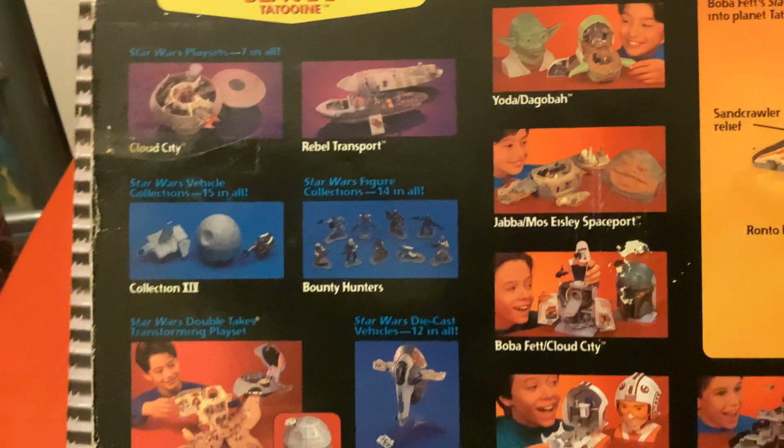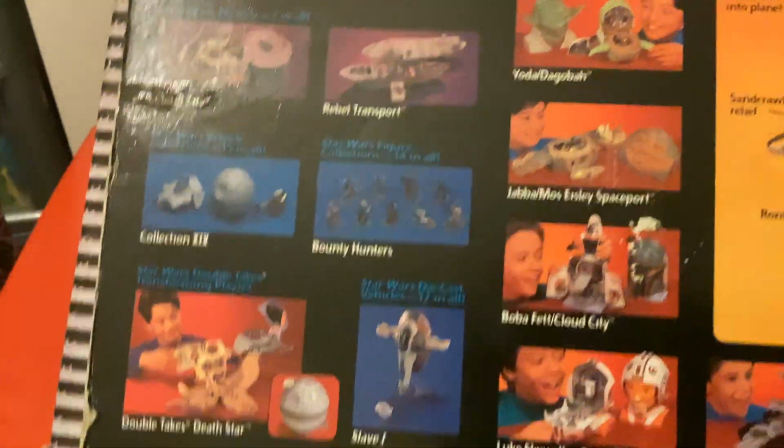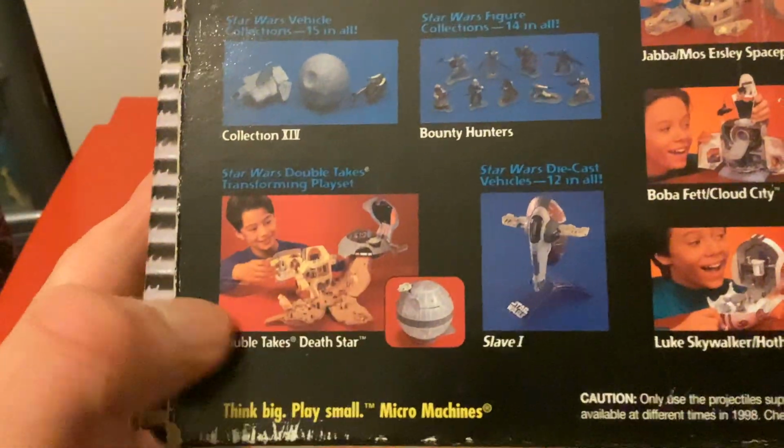As you can see, we've got Cloud City, Rebel Transport, Collection 14, which has got Imperial Landing Craft, Death Star, or just the Death Star, and a swoop bike, which I don't think I've seen. The Bounty Hunters is definitely a rare one. We've got the Double Takes Death Star, which is interesting because some people call it Death Star Double Takes. Here is what I go by, the Double Takes Death Star.